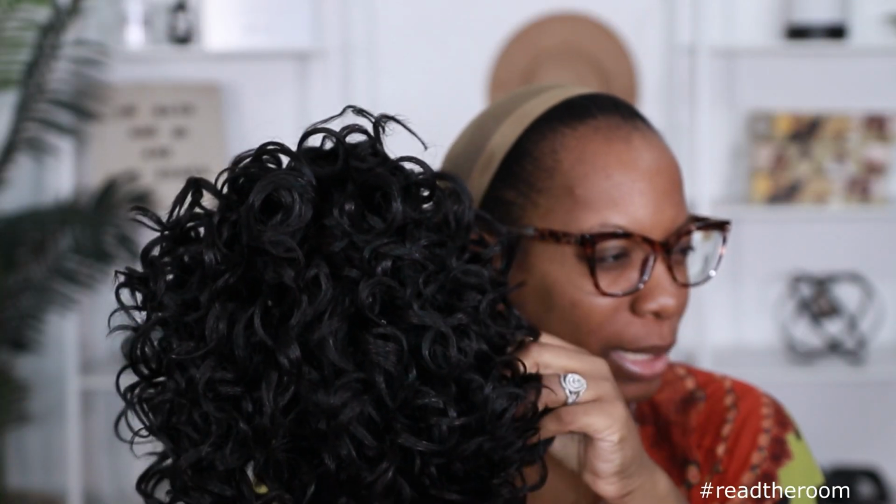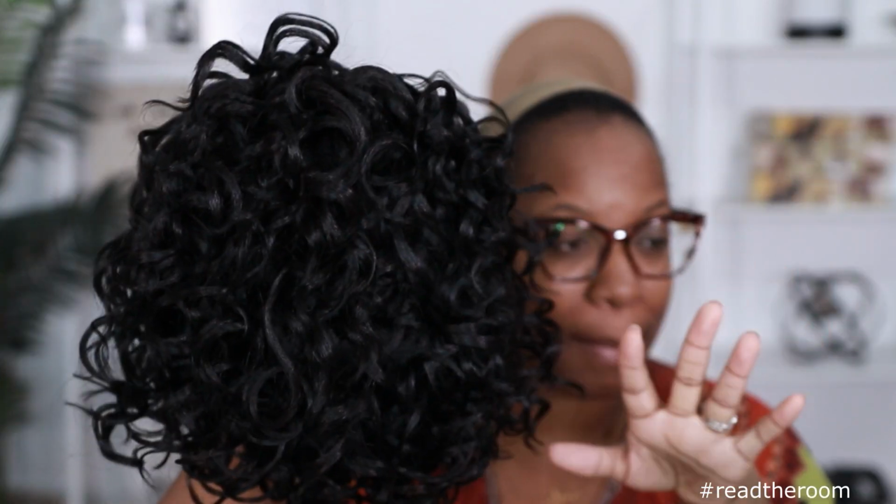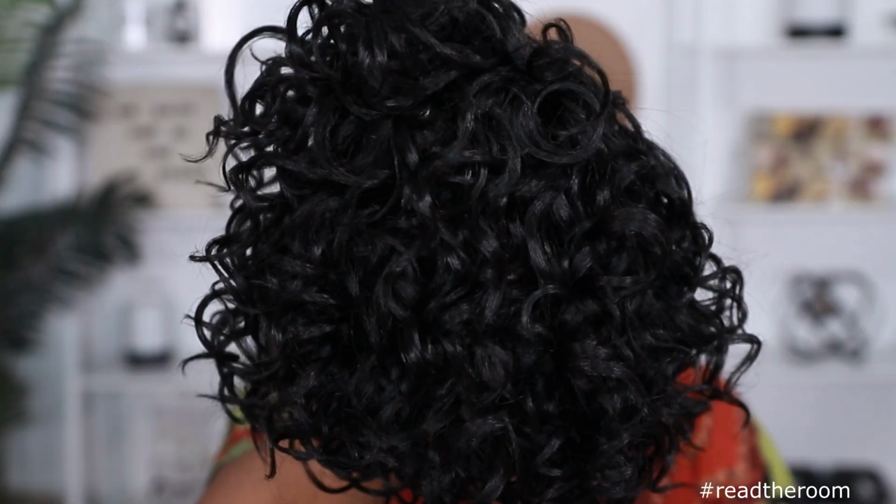Oh, this cap feels small. Now wait a minute. This may be a little dark. Dang it. It's a 1B, right? Not a 1? Yeah, but I'm not mad at the curl or the texture. This texture feels sort of like it got some Yaki in it. So I'm really excited about trying this one. This bob look better be cute on me, Alicia, cause she picked the wig for me, so we'll see how this comes out.